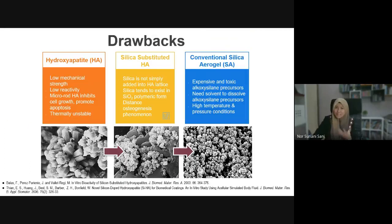However, its medical application has limitations. Several studies reveal that needle-like and micro-rod hydroxyapatite inhibit cell growth compared to spherical hydroxyapatite. Micro-rod hydroxyapatite exhibits a higher degree of dissolution. Therefore, the cells consume a high dosage of essential ions. So it triggers apoptosis signals in cells.